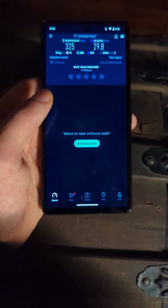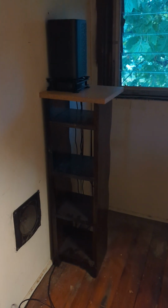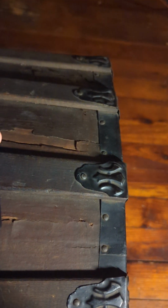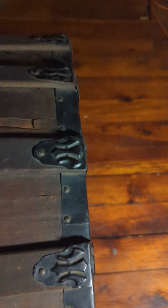And most of the time, in the summertime, I'm going to have this fan running, and have it as cool as possible. I don't have the fan running today, because it's actually really cool out. I'm actually wearing long sleeves today, believe it or not. Let me check the weather here on my Google Pixel 7a. So as you can see, it's only 60 degrees, so that's definitely not bad at all.